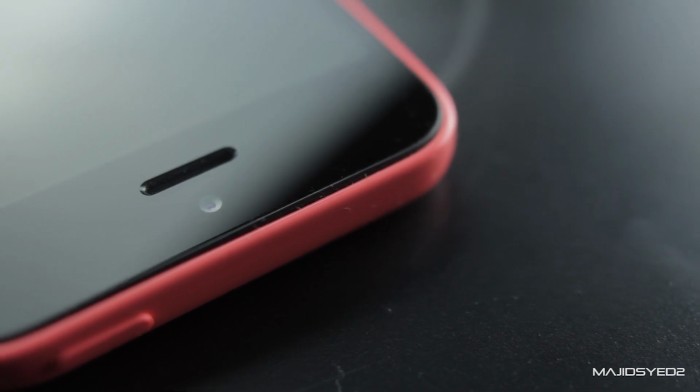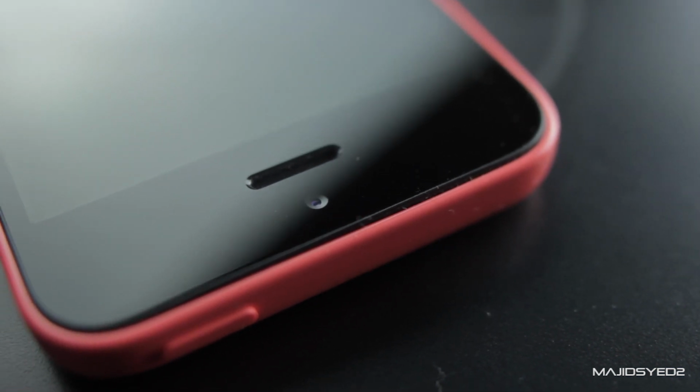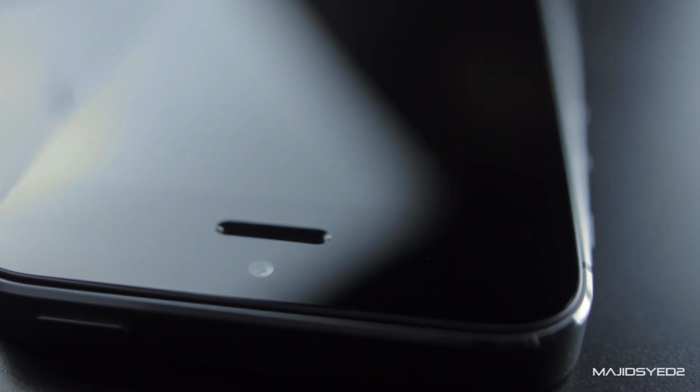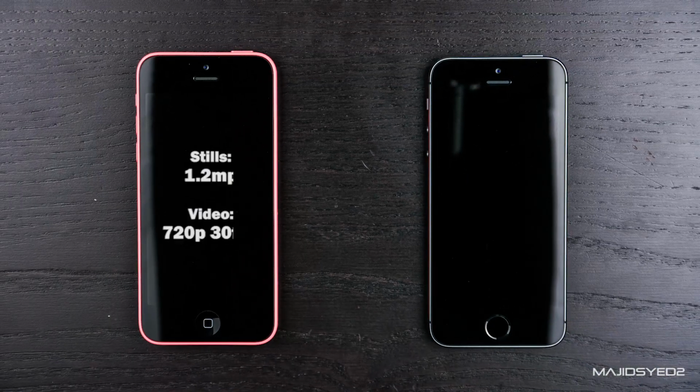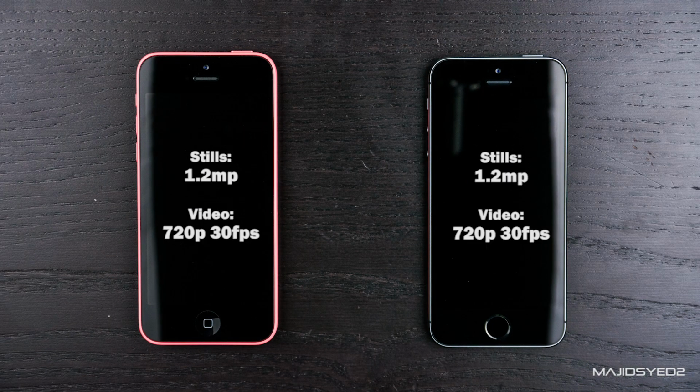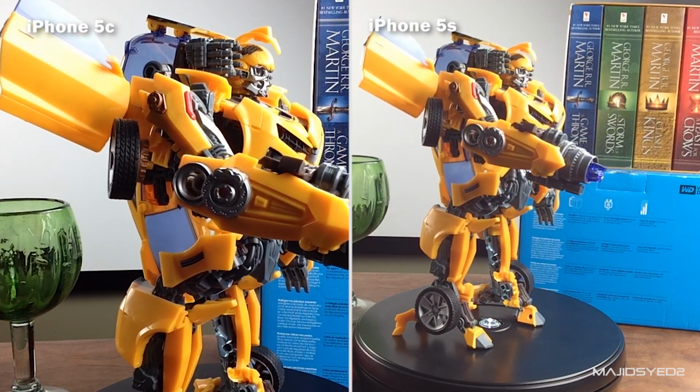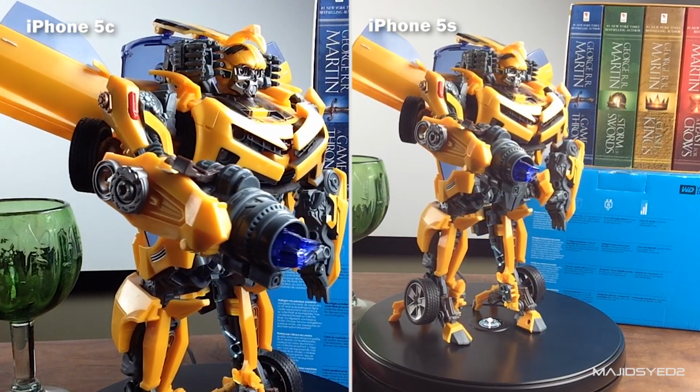Now let's talk about some of the cameras in the 5C versus the 5S. We'll start with the front-facing cameras on both these two devices. Now the 5C and the 5S virtually have the exact same front-facing camera. They're both 1.2 megapixel stills cameras that can do 720p at 30 frames per second. And if we take a look at the side-by-side comparison, there's not a huge difference between them.